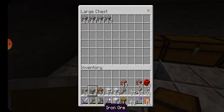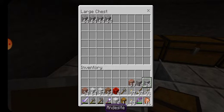Right? Where do I want this? I want that there. Oh, I want this here. Then I want that there. Then I want that there. No. I want iron for the dirt. So I want that there. Then I want that there. Okay. Now I have my inventory nice and sorted.